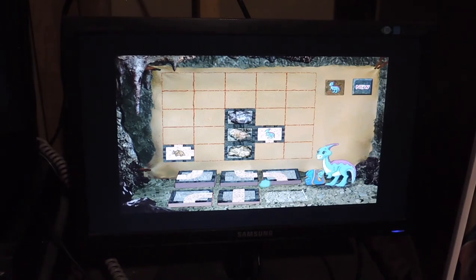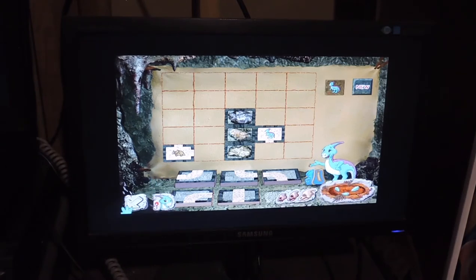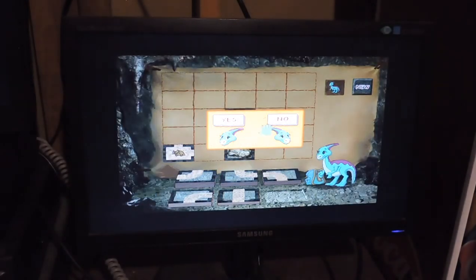Alright, so we made a path. Although we didn't get to see the dino walk the path. It's probably because we have to get three hatching crystals. Do you really want to leave Connect-a-Cave? Yeah, that's Connect-a-Cave in a nutshell.